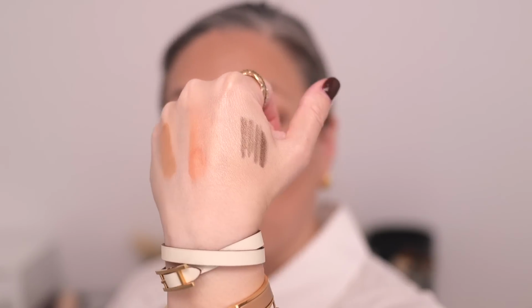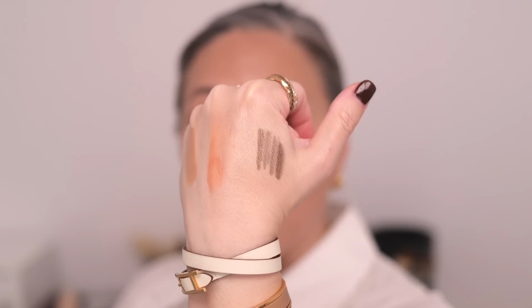It's just been working with the eyeshadows that I've been wearing. Yeah, it's just the one I've been reaching for. The Laura Mercier Caviar Eyeliner Pencil in Bronze. Okay, that's it for eyes.